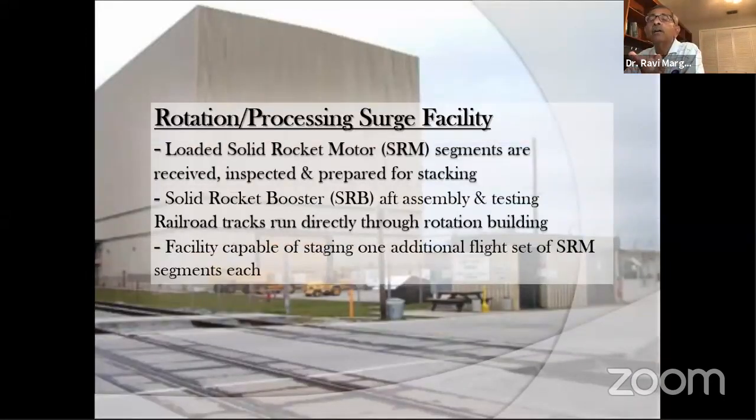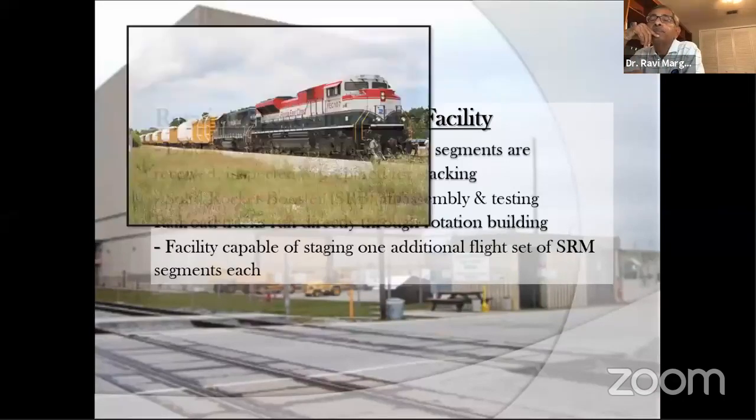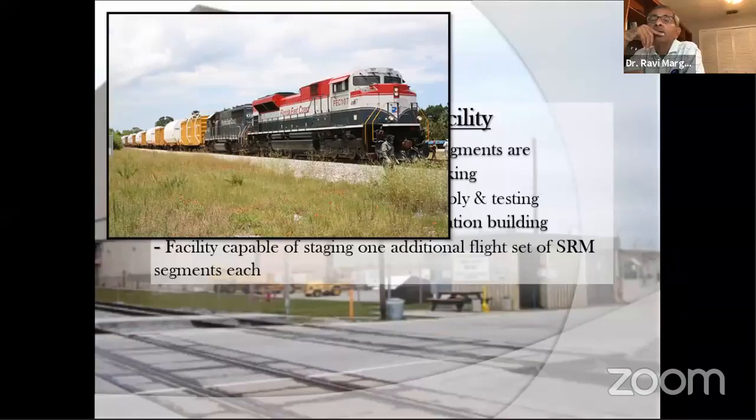So this is where we put the donuts of each of the solid rocket boosters and put them together for launch readiness. Next slide. So this is a railroad system where we bring the solid rocket boosters from Utah. Next slide.